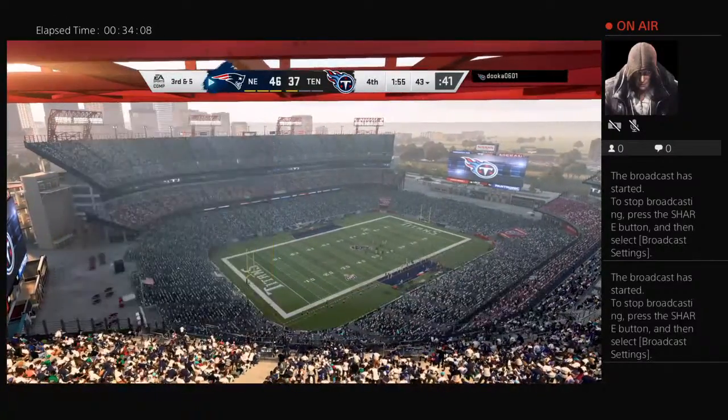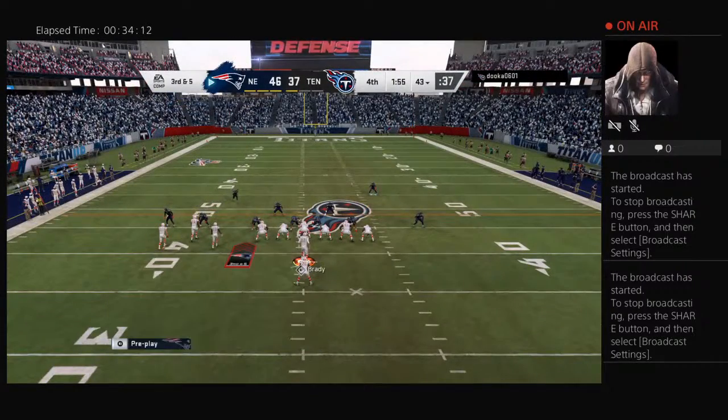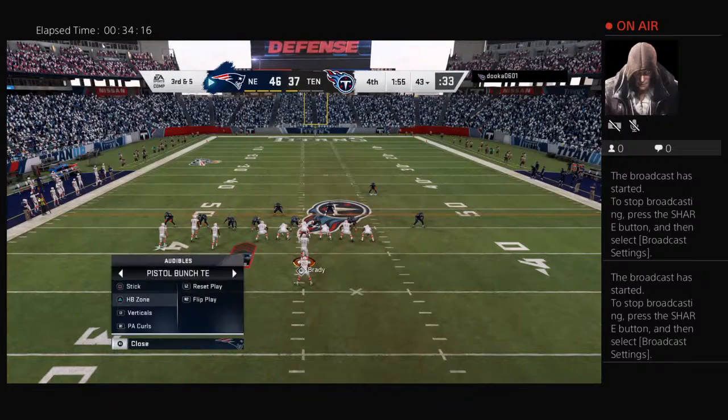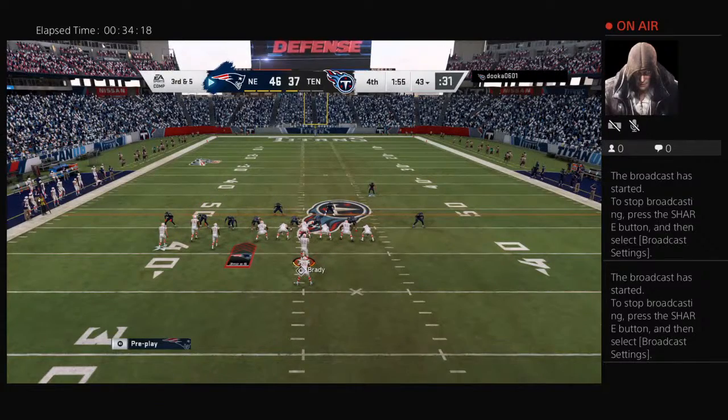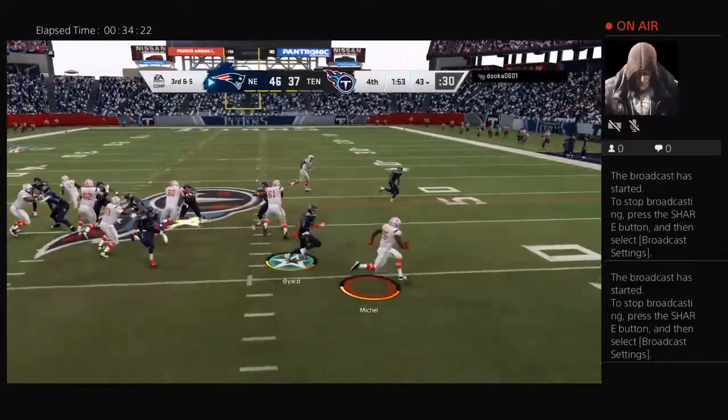So fresh out of the 2-minute warning, and here's another timeout taken with 1:55 remaining. Now, this is a big 3rd down, and you'd have to think we'd see a timeout right away if they can't stop them here. On the ground is Michelle.